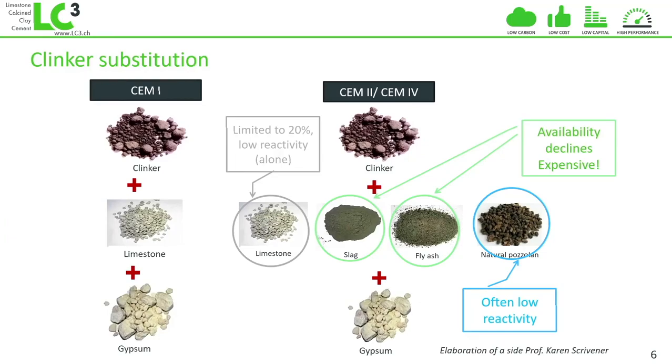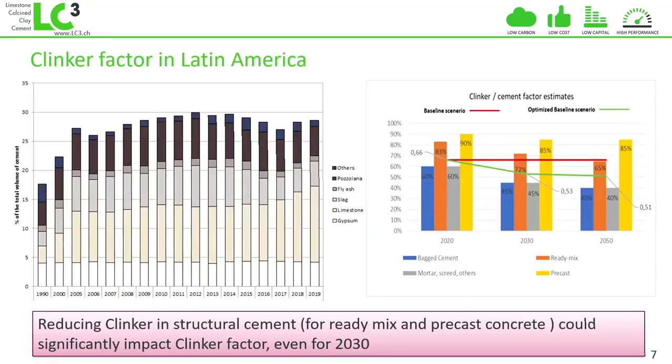The other option we have is natural pozzolans, which are, you know, limited geographically. For instance, in countries like Costa Rica and Guatemala you have very good natural pozzolans, but in other countries they don't. And also limestone, which is widely available, but it's not reactive. These are the challenges.